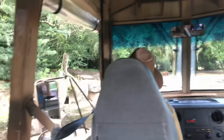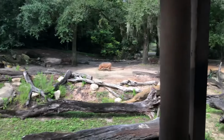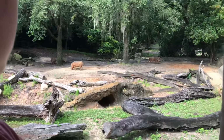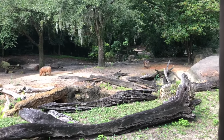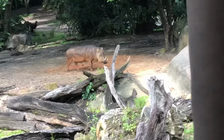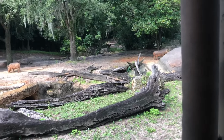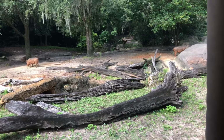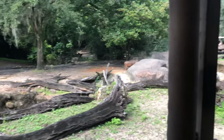Over on the left-hand side, there's our warthogs. Warthogs are the largest burrowing mammals, but sometimes they will actually borrow burrows from other animals. They love to spend their time wallowing in the mud to keep cool and to keep the bugs off. And they're surprisingly fast. Warthogs run 35 miles per hour, which I think is very impressive considering their tiny little legs.